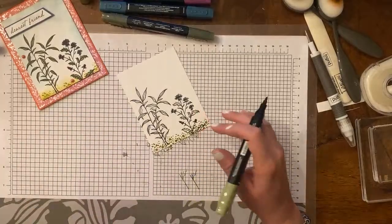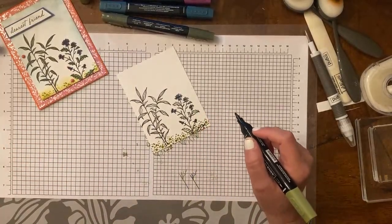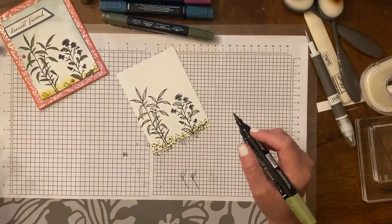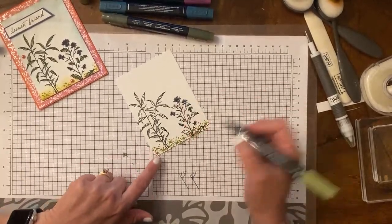But I also have to think sometimes I'm not making these cards for myself. I'm making these cards to give to people. So even if I may not like it, somebody else might. It might be somebody else's color. And I just need to think about that too.